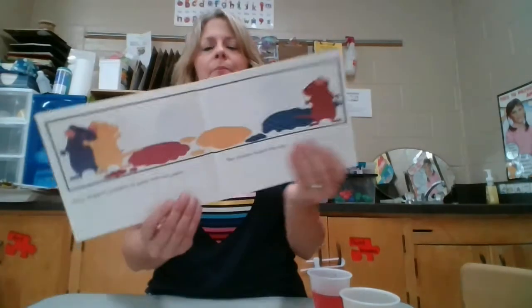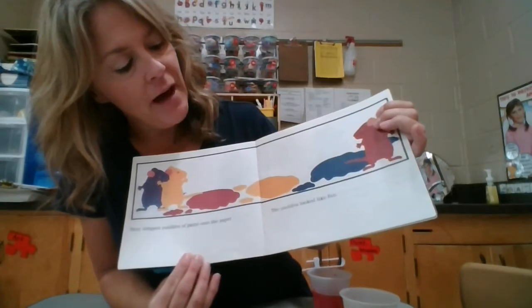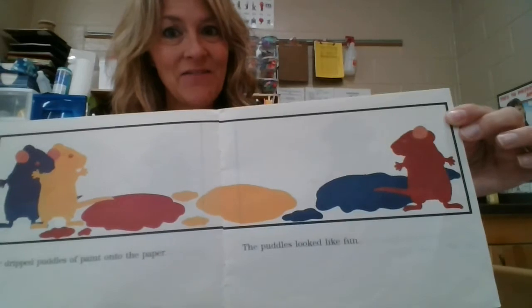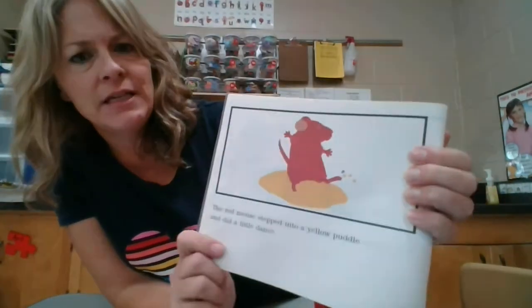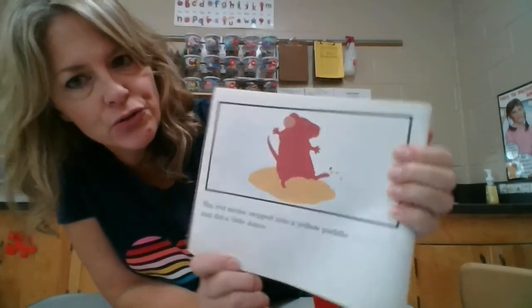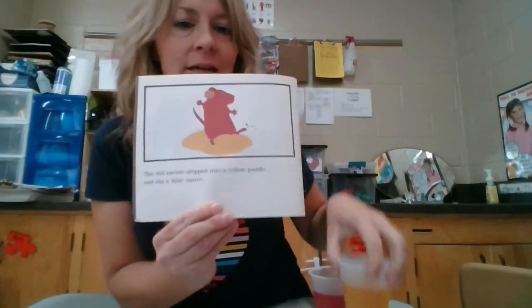They dribbled puddles of paint on the paper. The puddles looked like fun. Looks like fun, doesn't it? Then Red Mouse stepped into a yellow puddle and did a little dance. What color do you think they're going to make?